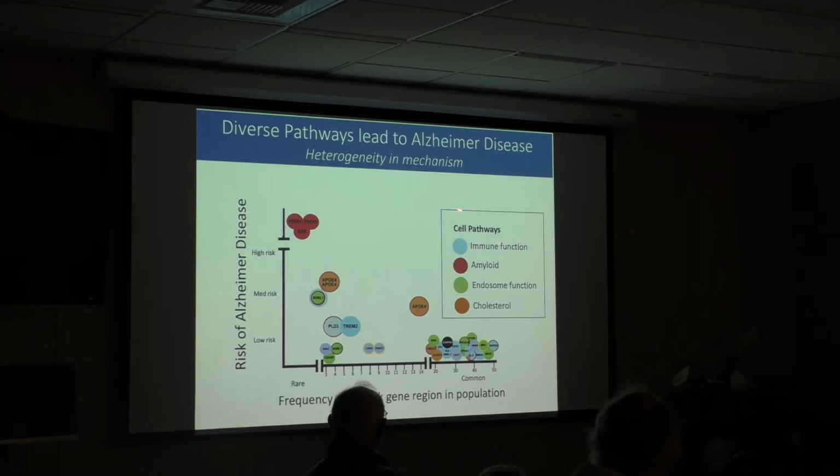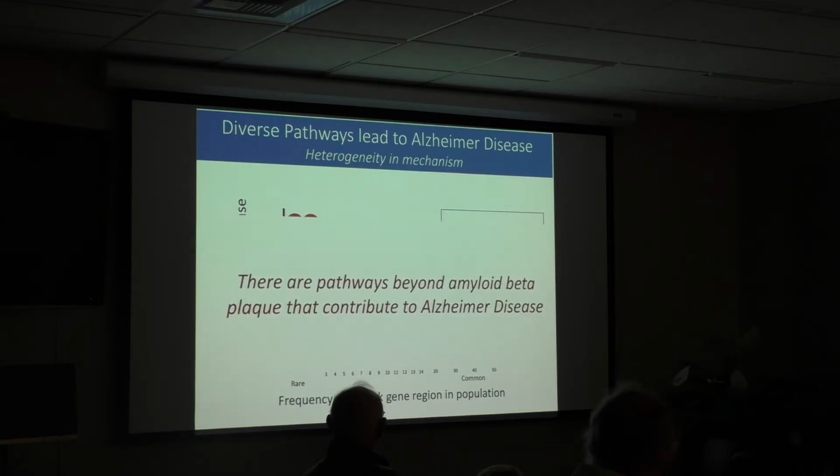Okay, so the genes that we associate with the SNPs, though, fall into a number of cellular pathways. So not only production of amyloid, but also regulation of immune function, endosome function, cholesterol. So that really broadened our idea about what the pathological mechanisms in Alzheimer's disease are, and whether there are pathways that we can target beyond amyloid beta.